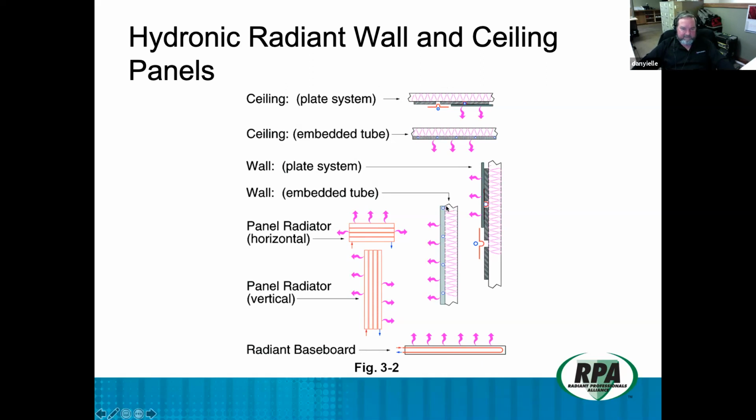Wall plate systems, embedded tubing, steel panel radiator, either vertical or horizontal. And we've also mounted these on ceilings in certain situations where we were short on space. And then radiant baseboard. I think there's maybe one manufacturer still around. The majority of the output of this device is basically going to be in the form of convective energy. And obviously the surface area is limited, so it requires a pretty high approach water temperature to make it work. But again, it is an option, something to consider, something to look into.